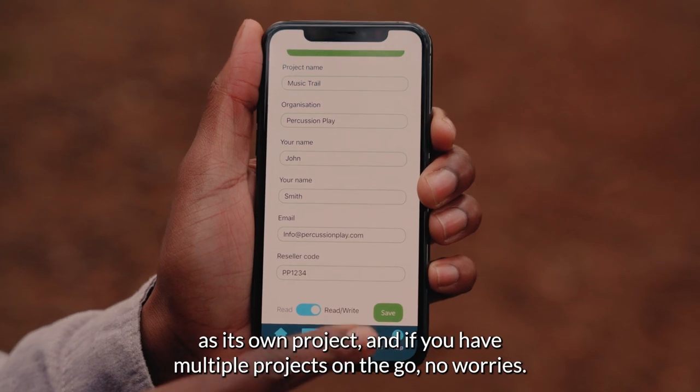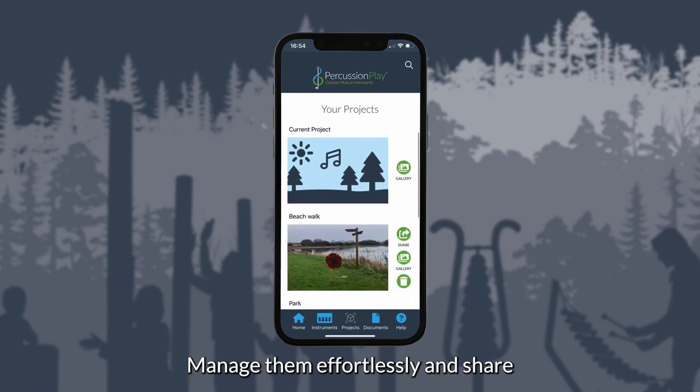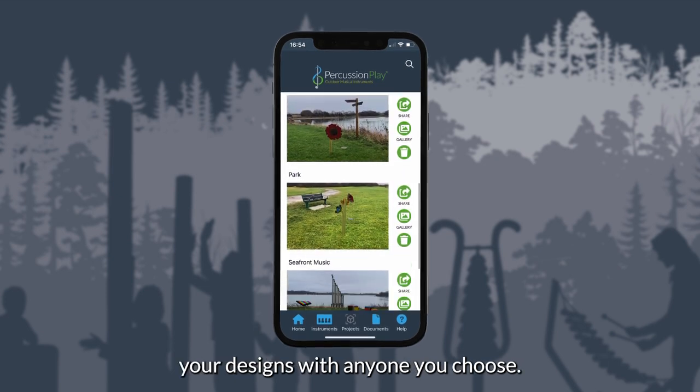Save each masterpiece as its own project. And if you have multiple projects on the go, no worries. Manage them effortlessly and share your designs with anyone you choose.